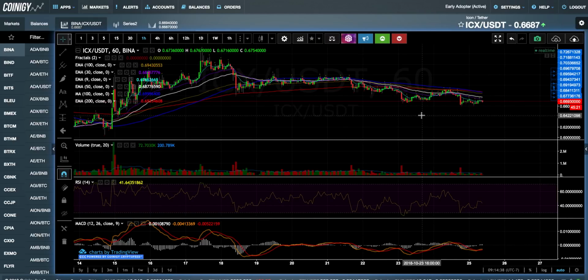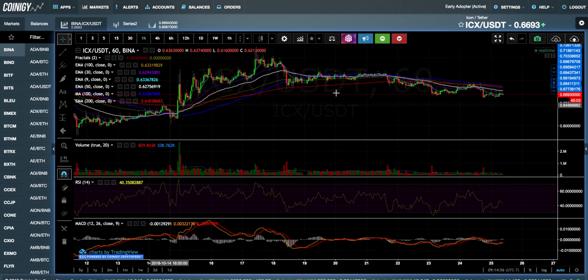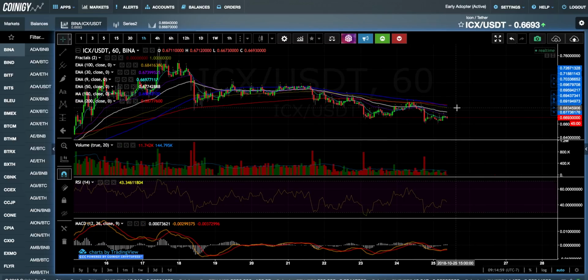We have not had an alt relief in quite a while. And we know we normally get those about every 4 to 6 weeks. So I think it's already been close to that time frame, about 4 weeks or so. So let's see if we can get an organic pump, not a pump from what happened with the whole Tether FUD, that quick pump. That's not really the pump they were looking for, but an organic pump, an alt relief. So hopefully soon we'll see some support coming into the market and get some movement, even if it's just 10, 15%. I'm sure we can all benefit from that move.